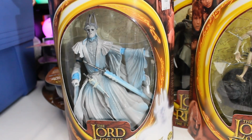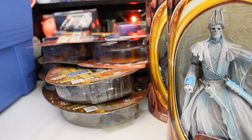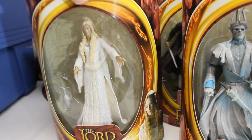I have a Shelob. In the later packaging, they reissued a bunch of these after the fact in much smaller packaging, without all the big fanciness to them. They're just kind of blister cards. And I think I only have Shelob in that. Although who knows? Maybe there's more boxes with more unopened figures.